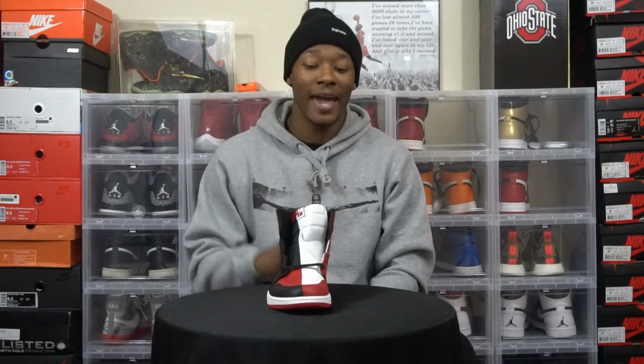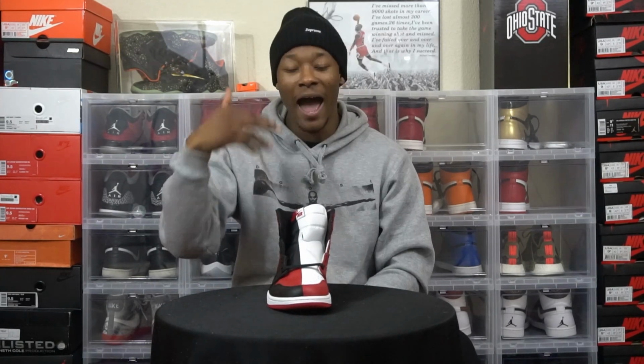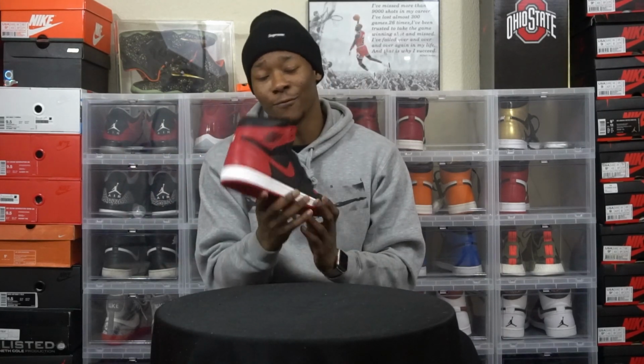This is something different. We've never really seen a Jordan 1 sandwiched together like that. And even though I still felt like these shoes are trash, I still copped them because I had a feeling that I was still gonna regret not picking these up later on. I kind of forced myself to keep a pair, just for the collection.